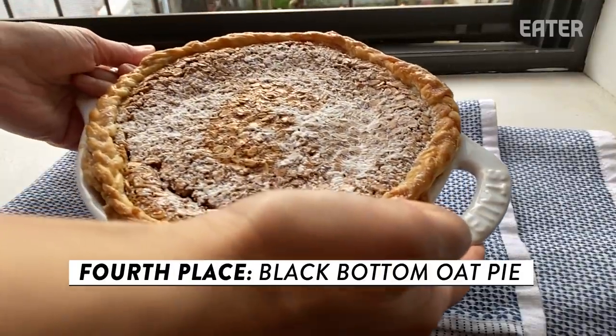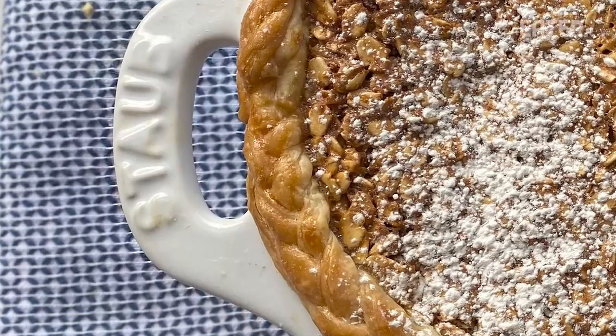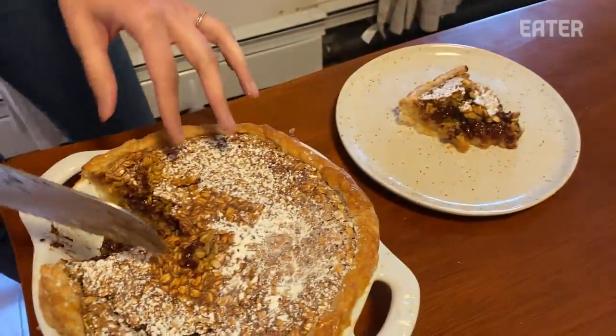Okay, so this pie looked very delicious. It also got a lot of points for that beautiful Eater E in the middle, and the lattice work around the pie crust was gorgeous. Not a super creative pie. So I've made many versions of this pie. In one of the photos, it looked like the ganache layer was in the middle and the custard had sunk to the bottom. It's a delicious pie, but yeah.